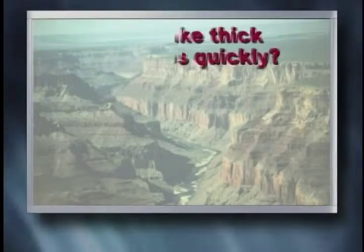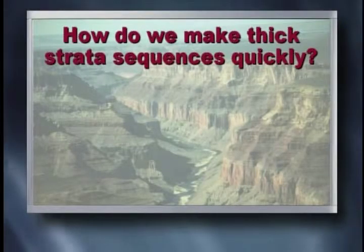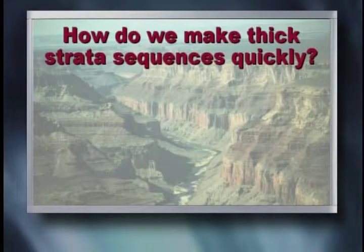Those are high-speed, 100-mile-per-hour granular flows of gas and hot particles. Right. But they made layers like this that I'm trying to explain. So, how do we make thick strata sequences quickly? That is a big question. Especially since I believe in Noah's flood, and I believe that there's a global flood in the strata at Grand Canyon. I got to know the physics of how the strata were made quickly. And how were they made quickly?